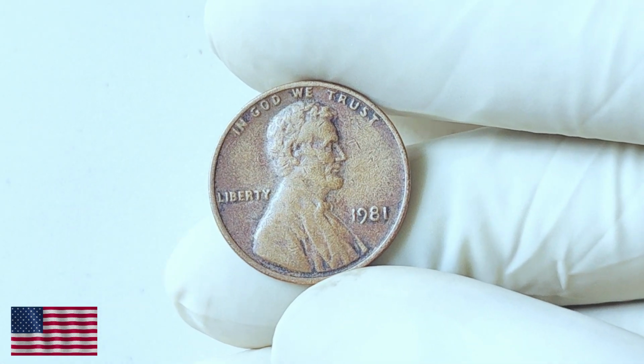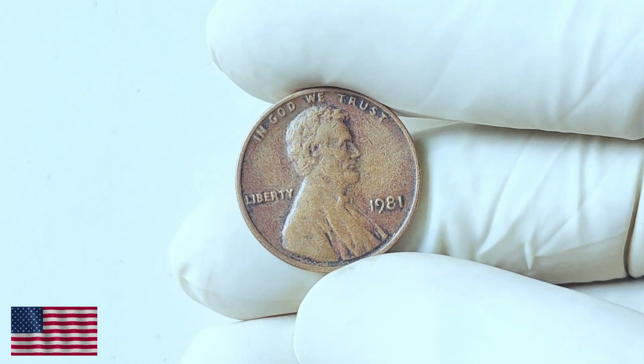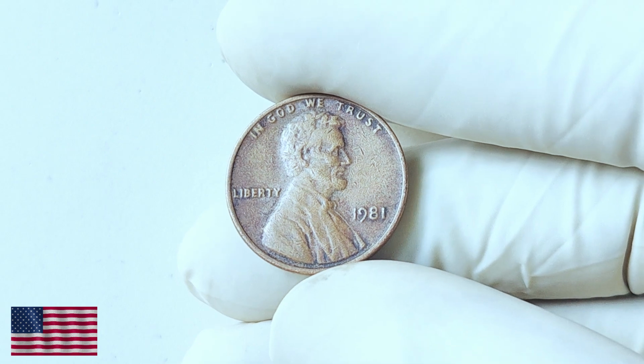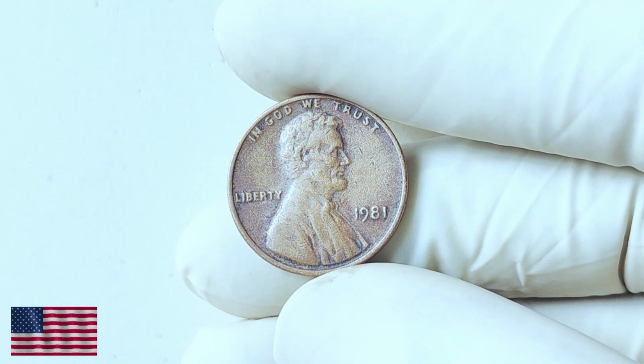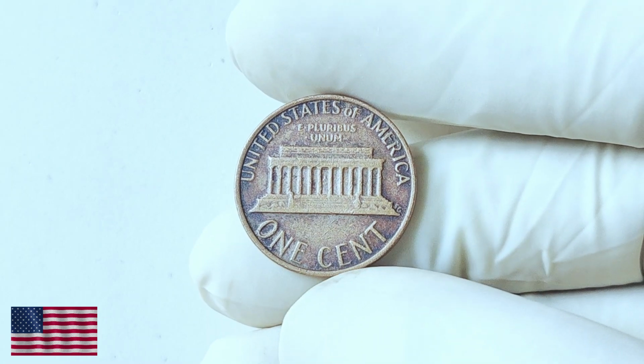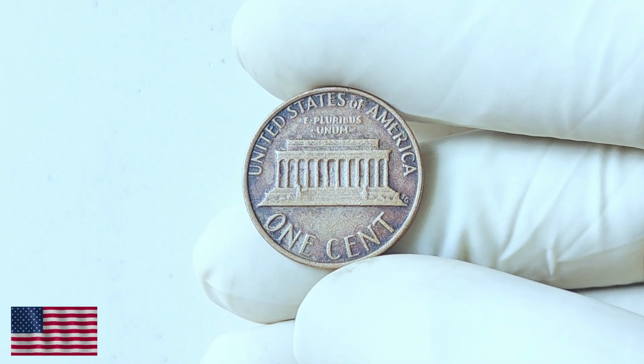Now, let's talk current market value. In recent auctions, high-grade 1981 no-mint mark Lincoln cents have fetched anywhere from $25,000 to $754,000, depending on condition, rarity, and grading. Every year that passes, fewer of these coins remain in circulation. Many are lost, destroyed, or simply corroded beyond grading.